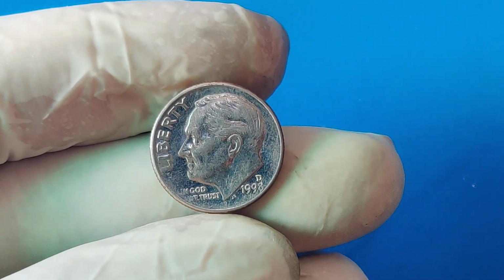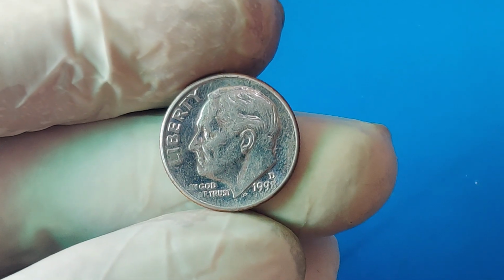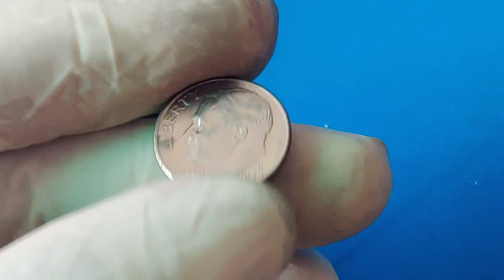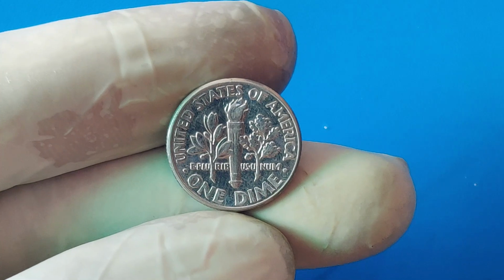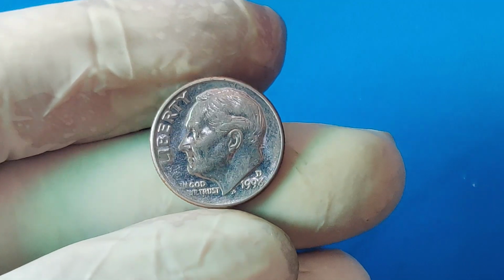This little piece of metal might look like a regular penny at first glance, but take a closer look and you'll notice something's off. This is no ordinary penny. It's actually a 1998 Lincoln cent that was struck on a dime planchet. And today, we're going to uncover the history, rarity, and market value of this incredible era coin.